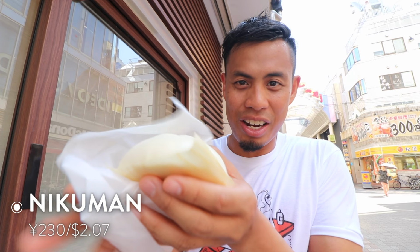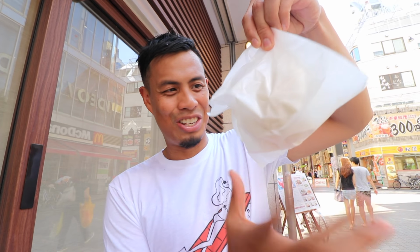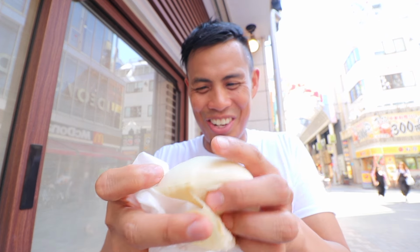Look at this Nikuman, it's so hot. I actually almost burnt my hand when she gave it to me. She's like, no, no, no, don't touch it at the bottom because it's so hot. And it was, she made me hold it like this because it was so hot to touch this finger. It's kind of hot, but I'm excited to open it anyway.